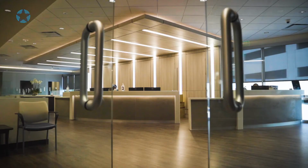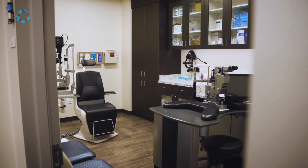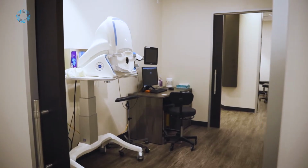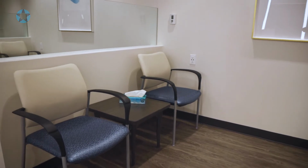And so what we really wanted was a facility that would allow us to expand our research mission, let our patients come in, see us, get world-class care. Near the Texas Medical Center, where we still operate, we still consult, but in a facility that allows them to come in a more comfortable environment.